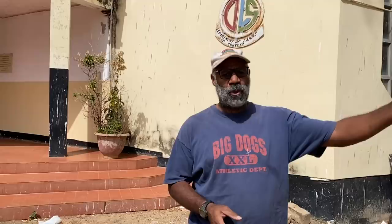Banjul, the capital of Gambia today, and we're going into physical planning to get our permit so we can build the fence. This is an exciting place. It's a beautiful view right off the ocean. I want you guys to come down and look at the ocean. It's right off the ocean.